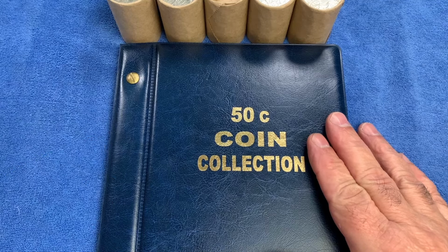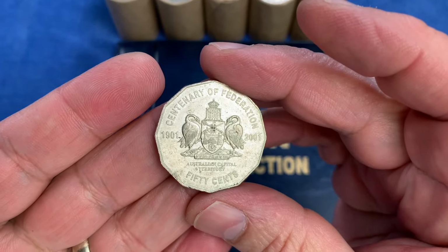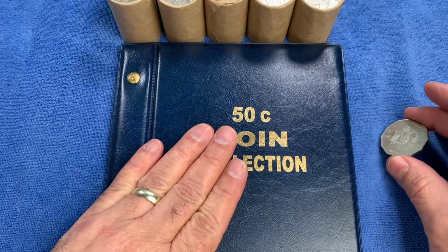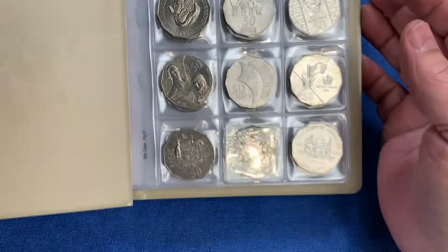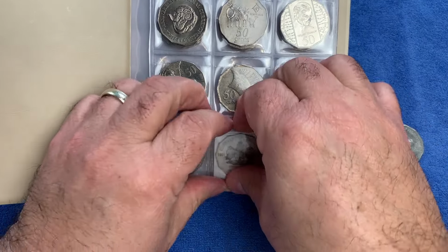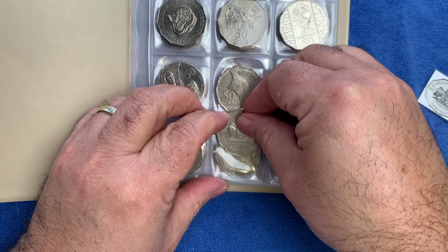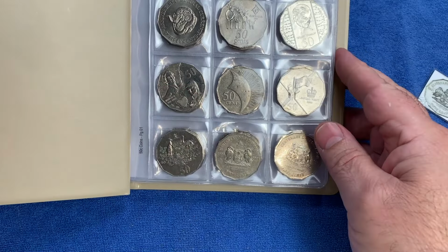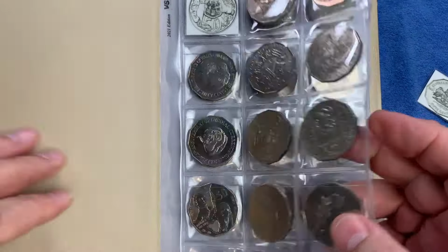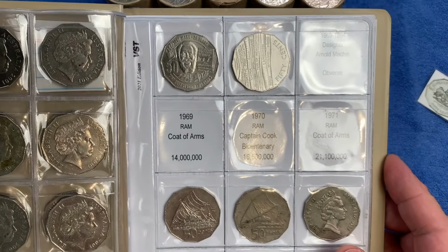And so, yes, finally, I have picked up the Centenary of Federation for the Australian Capital Territory. And as I said on the live stream, that will close out this particular 50 cent collection book that has the placeholder still in place here. So we'll pull that placeholder out and put in the Australian Capital Territory coin. That then completes the book, apart from the round 50 cent piece from 1966, which is going to be too difficult to find. And so we have completed the seventh book of the 50 cent collection.